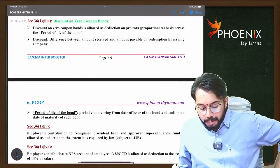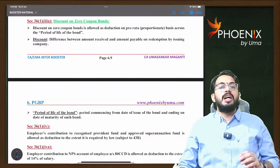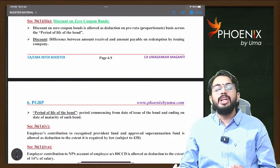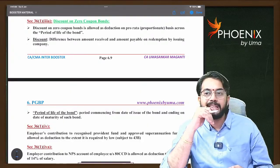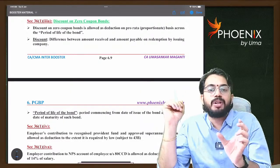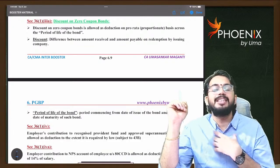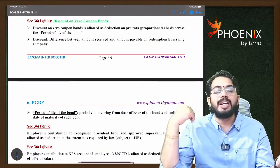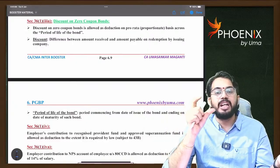Discount on zero coupon bonds. See, zero coupon bonds are always issued at discount and are redeemed at par. Let's say zero coupon bond face value is 100 rupees, but today they are issued for 60 rupees. How much is the discount? 40 rupees. That means the seller is selling it at 60 rupees. After 5 years, it will be redeemed at 100 rupees. What is the margin? 40 rupees.